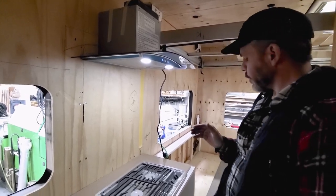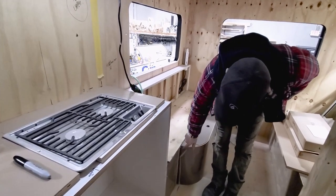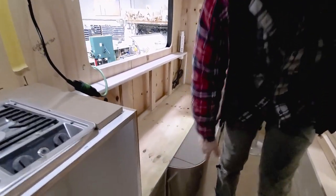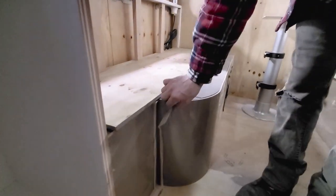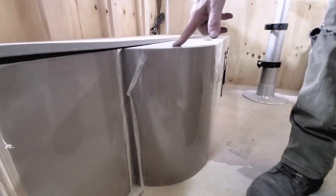And then the cabinetry in here will be this bronzy gold laminate, and it's all high gloss. Right now it's got the protective cover on there, and then the fabrics are really nice as well. So we use a lot of vinyls.